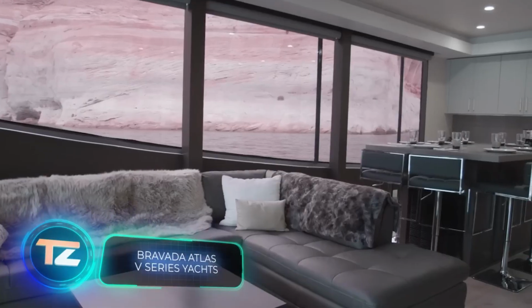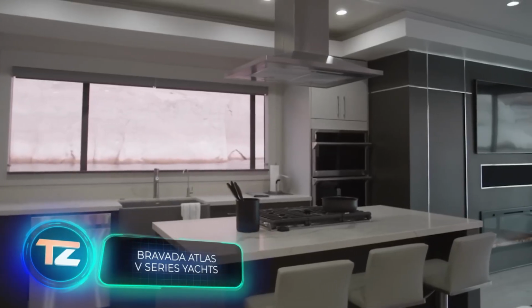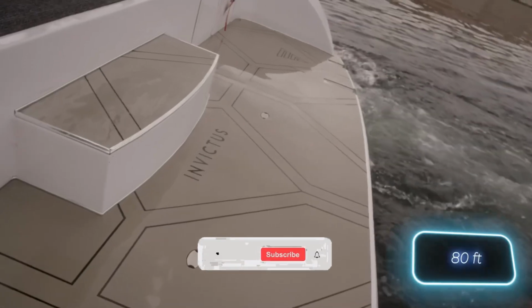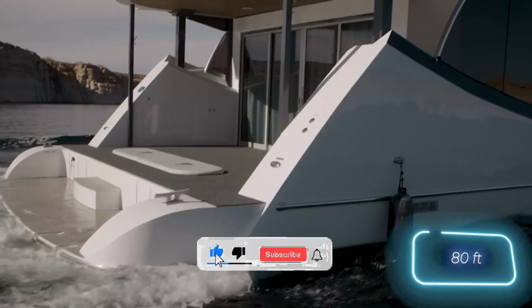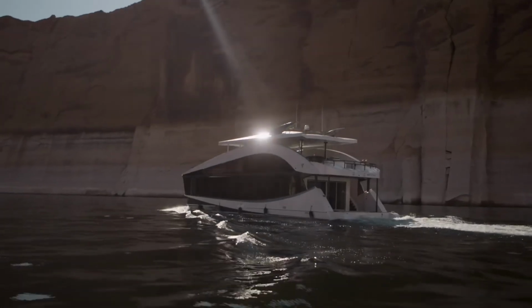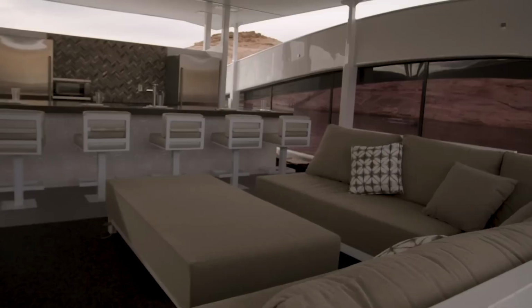Bravada Yacht specializes in building houseboats, which are essentially homes on water. A typical V-Series model is 24 meters long, and offers comfort and luxury. Let's take a look at the Invictus vessel as an example. Wonder if the owners are fans of the Paco Rabanne perfume of the same name.